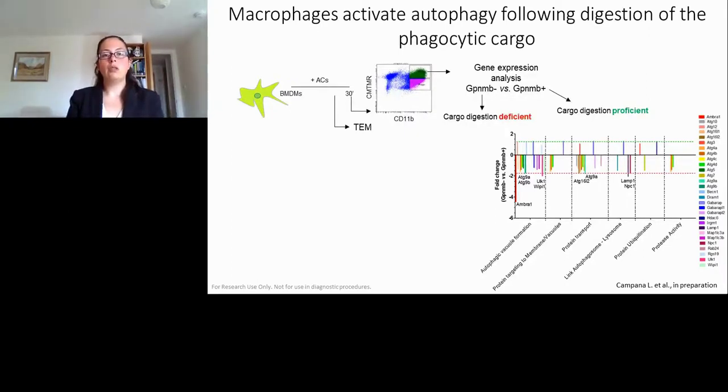In order to prove this hypothesis, we took bone marrow-derived macrophages from GPNMB proficient and deficient mice. We sorted, using FACS sorting, the phagocytosing macrophages from GPNMB proficient or GPNMB deficient mice, extracted RNA and analyzed the expression of a number of autophagy-related genes. As you can see, in GPNMB deficient macrophages, which I remind you are deficient for cargo digestion, a number of autophagy genes are less expressed, including AMBRA1 and ULK1, which are exquisitely autophagy-specific genes.